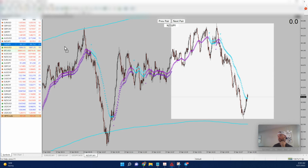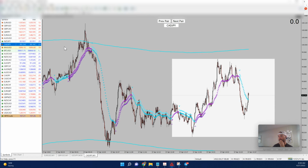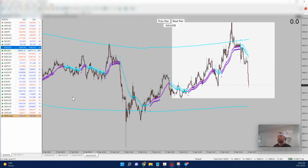Let's look at a couple others. Oh, yeah, that was nice. Push up into the band, sell down. Hasn't really reached the band on either level. I wouldn't be messing with it. See what it does on gold. I actually don't trade gold or Bitcoin, but I always like to look at it.